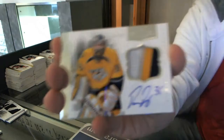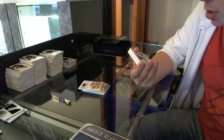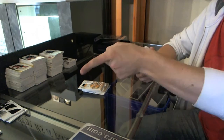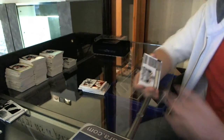We've got an authentic materials jersey, prime patch, and fight strap, numbered 11 of 15, Erik Karlsson. We've got an engravatures, number 1 of 15, Milan Lucic.